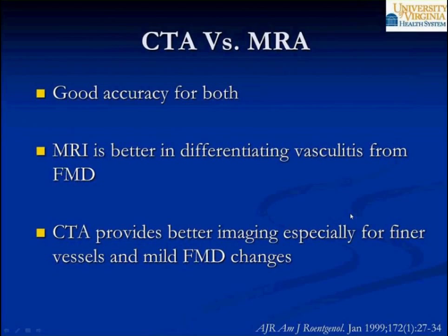CT and MRA both have very good accuracy. And when we start looking at it more clinically, I think CTA provides better imaging, especially when you're looking for finer vessels or very mild FMD-like changes, and perhaps MRI might be better when you're trying to differentiate FMD from other forms of vascular disorders, such as vasculitis.